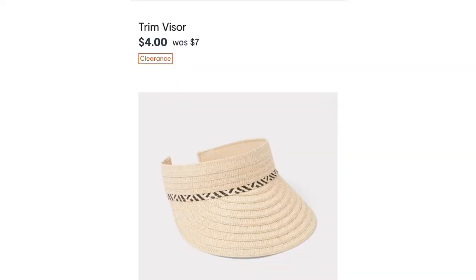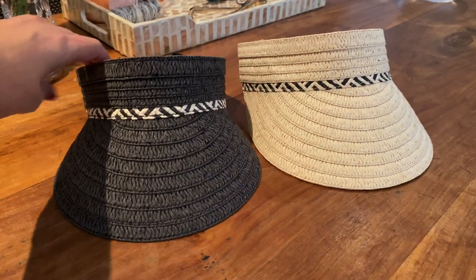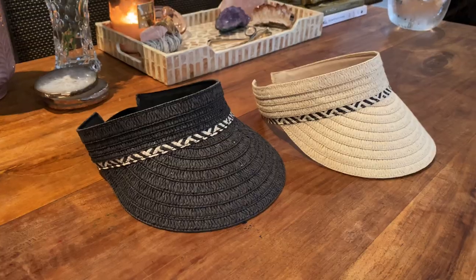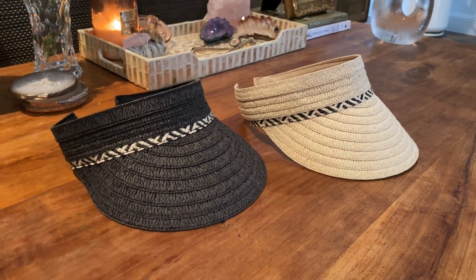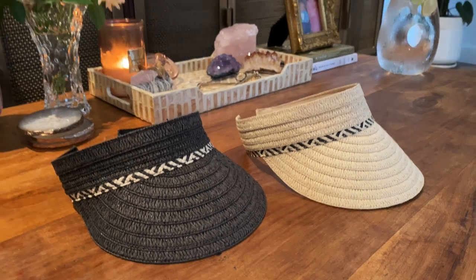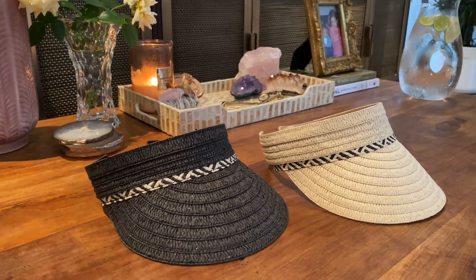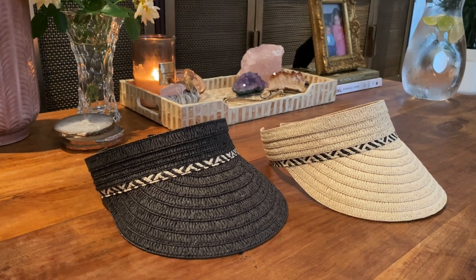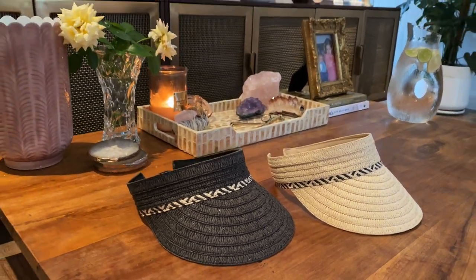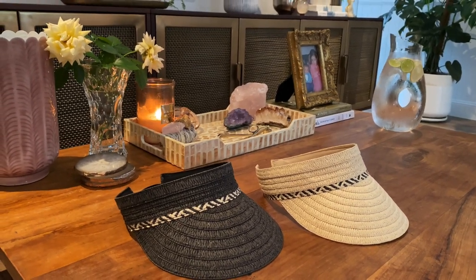Visor down to $4. These two items here, I definitely got the most wear in summer. The visor hats are amazing. I love that you can wear your hair up with them. I go for beach walks nearly every day and these are just incredible. I've worn them, honestly, I think 5 out of 6 days a week all through summer. So I highly recommend them. They're a couple of dollars and they're just great.